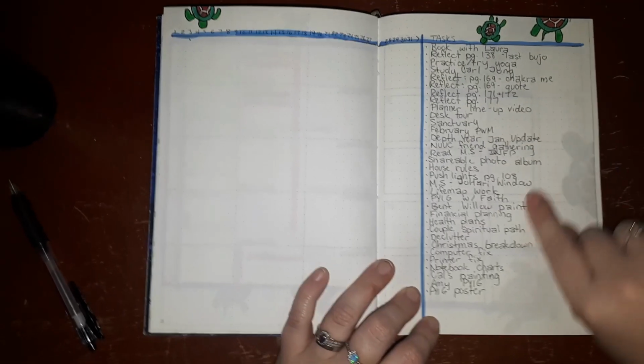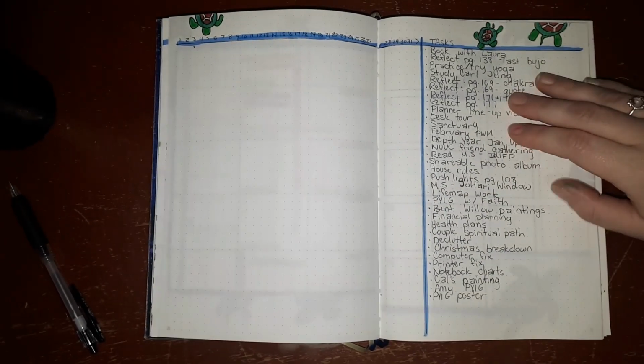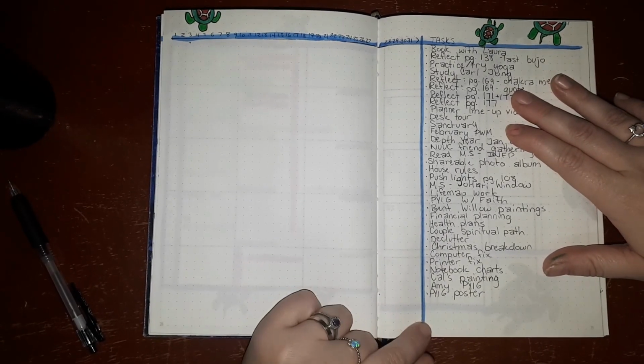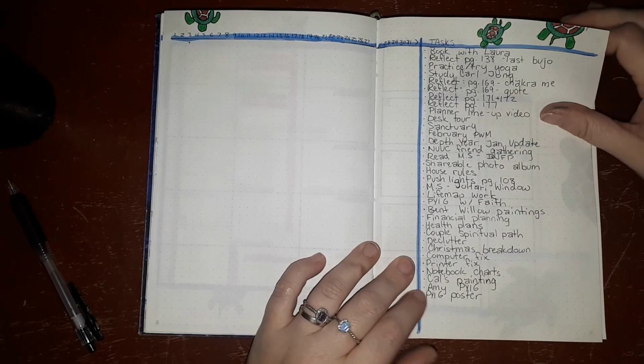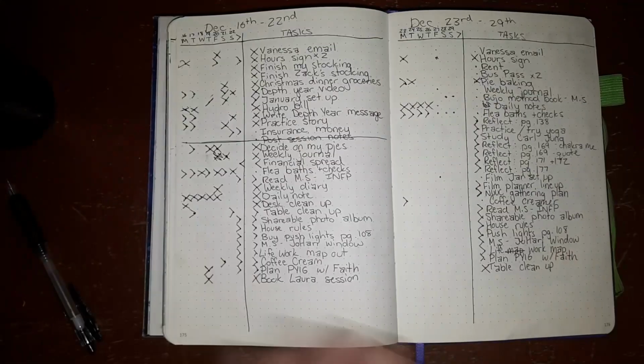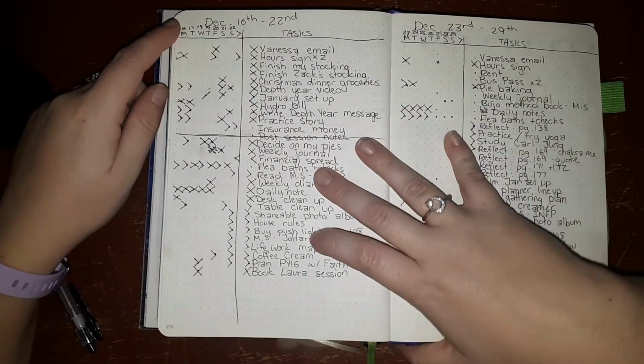I have the things I want to do. So basically, these are tasks I want to do that I don't want to forget about. And there's a little bit more space, so I can add a few more. And this is just monthly. And then I've actually been doing it here on a weekly basis. So this was last week's.